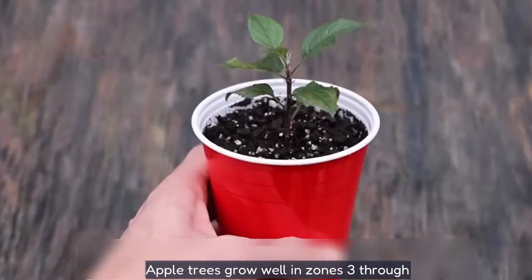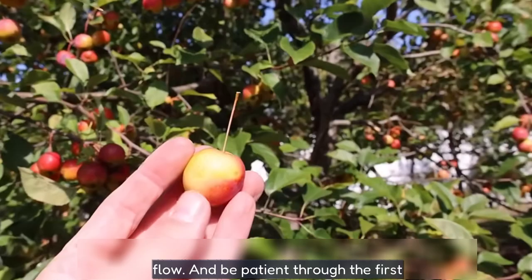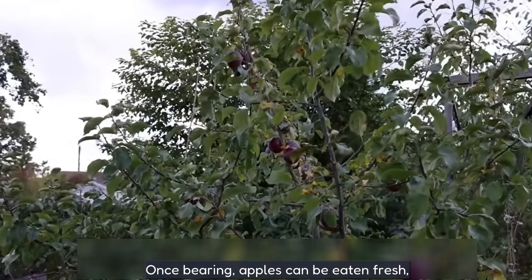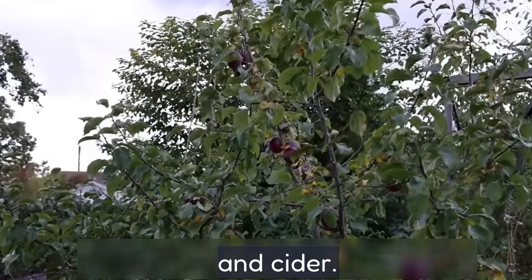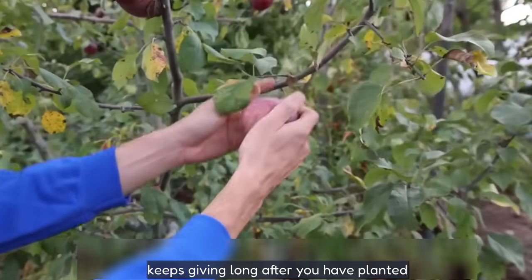Apple trees grow well in zones 3 through 8, and a single mature tree can produce hundreds of pounds of fruit each year. Plant in full sun with good drainage, prune annually to maintain shape and airflow, and be patient through the first few years as the tree establishes. Once bearing, apples can be eaten fresh, stored in a cool root cellar for months, dried into chips, or preserved as sauce and cider. A healthy apple tree is a gift that keeps giving long after you have planted it.